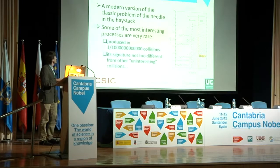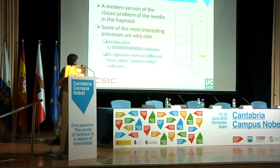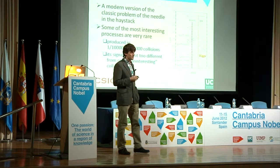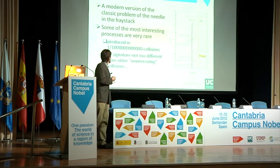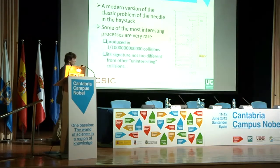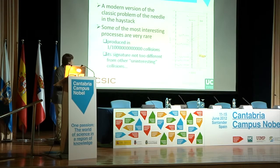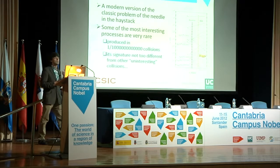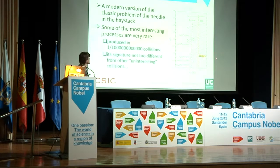So more challenges. I've spoken about different challenges. But I'd like to pose this problem as what I like to call the modern version of the needle in the haystack. We are looking for some signal. Some of these collisions that we are looking for are very rare, and they can be produced probably 1 in 10 to the 12 collisions. So you need to have a million million collisions to get one of the interesting ones. So this graphic here, I don't expect you to understand exactly, but this number here represents more or less something proportional to the rate of a given process.